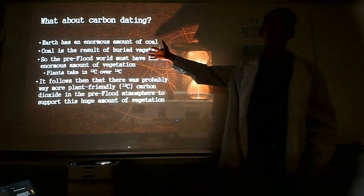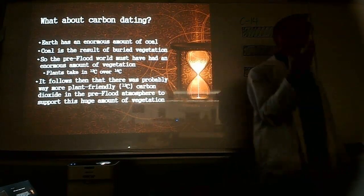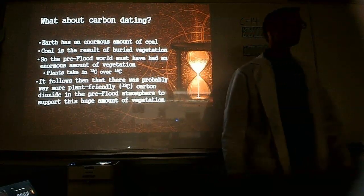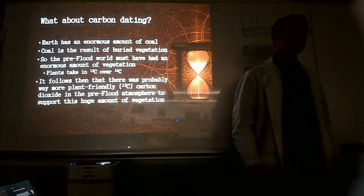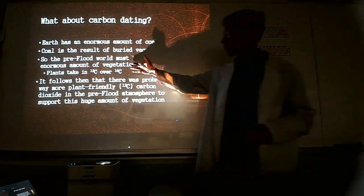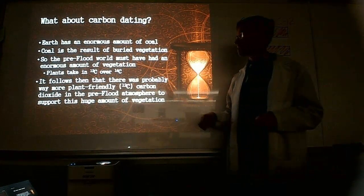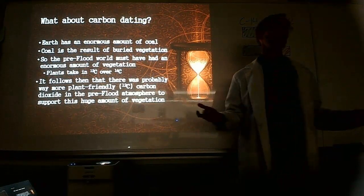If you take all the coal in the world, and there's a lot of it, and if you could transform that back into vegetation, back into greenery on Earth's surface right here, right now, it would not survive. And the reason it would not survive is there's not enough carbon-12 in our atmosphere to support it. Plants prefer to take in carbon-12. They also take in carbon-14. But they prefer to take in this carbon-12. It's like their air. It's like their oxygen to us. But it would be like putting too many people in a room with too little air to breathe. You're not going to last very long.